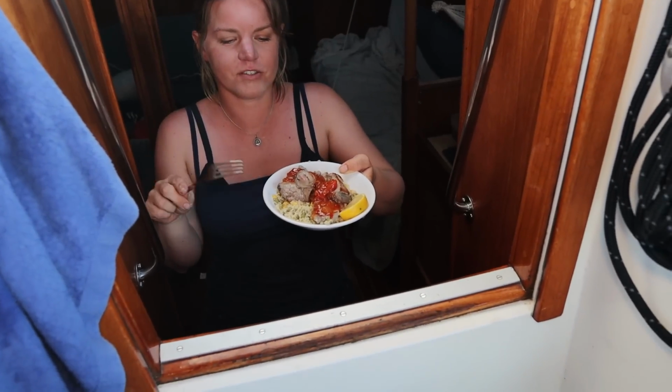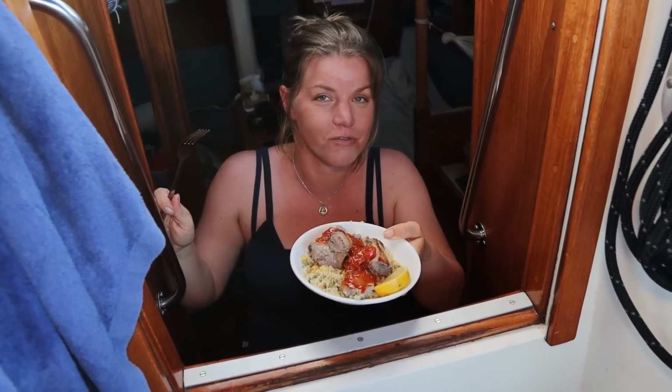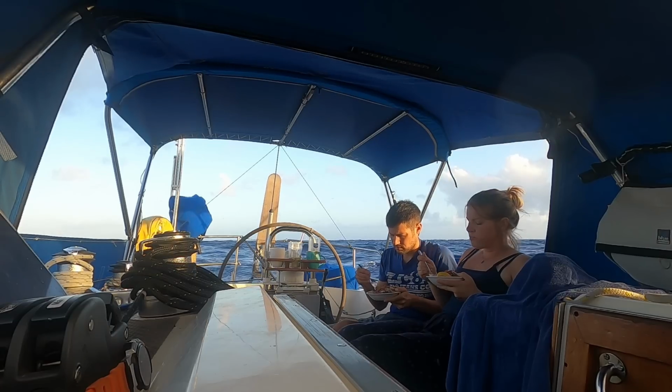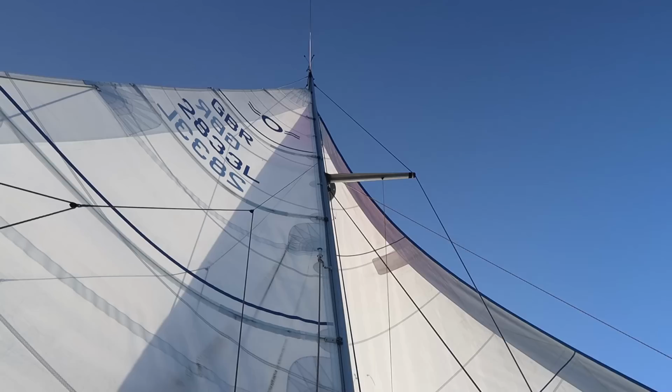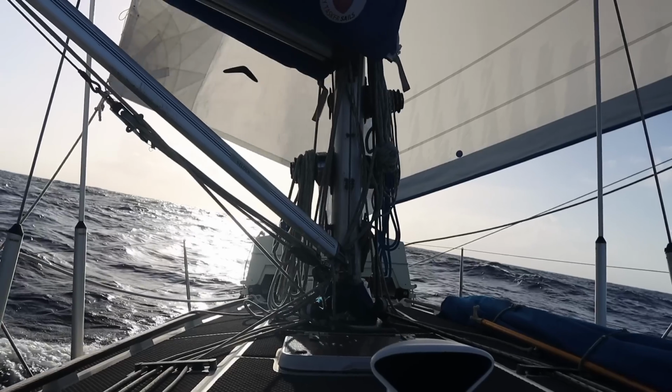We've got some couscous, obviously the tuna, some salsa, and other than the fish, the only other fresh thing that we have is a little bit of lemon. Thank you very much. Start the day with rum and finish with fresh fish. It's not bad, is it? And we're still doing 9 or 10 knots.